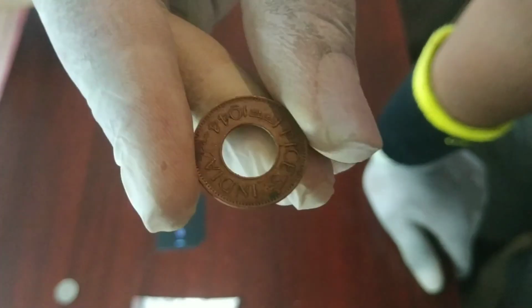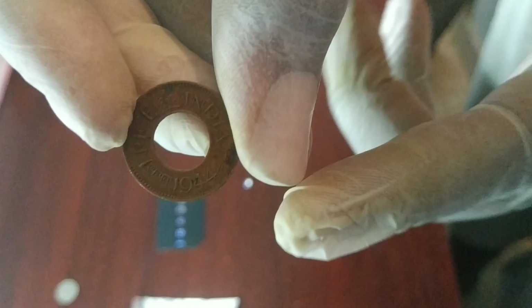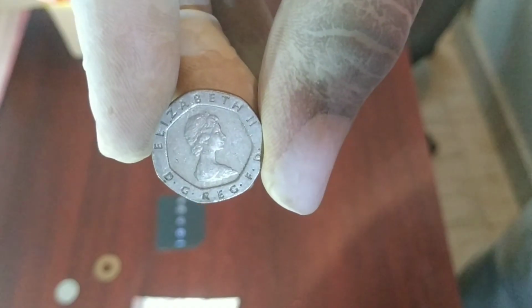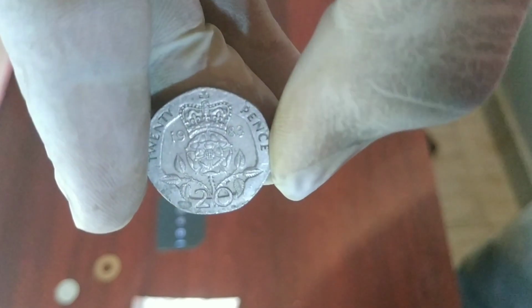This one is from India and it's 1944. It's too old, guys. I think this could be worth a lot of money. And it has a hole in middle. This is from Queen Elizabeth II and it's 20 pence.